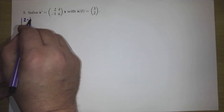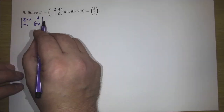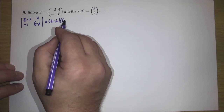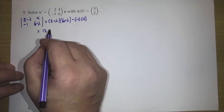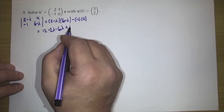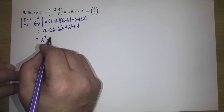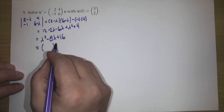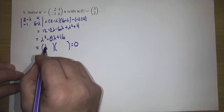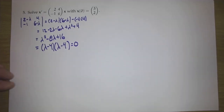Same procedure as before. Since we've talked a little bit about it, I won't say quite as much as we did last time. So we set up our determinant of A minus lambda I. We get 2 minus lambda times 6 minus lambda, subtract negative 1 times 4, which would be 12 minus 2 lambda minus 6 lambda plus lambda squared plus 4, which makes this lambda squared minus 8 lambda plus 16. We say, ooh, does this factor in a nice way? Yes. Can anyone tell me? Lambda minus 4, lambda minus 4. All right, repeated eigenvalues.